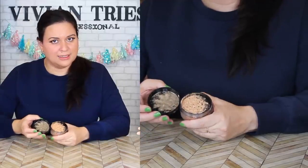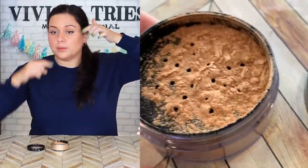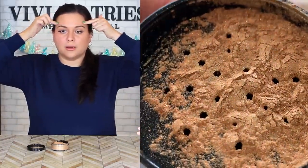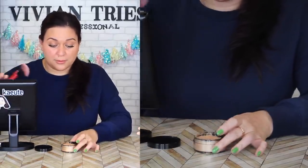Whoa, that's a lot. This is a highlight, so we're only going to put it on the top of our cheeks, maybe a little bit here and a little bit above our brows. Oh, and a little bit on the tip of the nose. That's normally where I put it, but I only have this giant brush, so we're going to make this work. Listen, sometimes you're traveling. You can't take every single brush with you. If I look all highlighted, then it is what it is. I'm traveling. The color is beautiful. I will give them that.